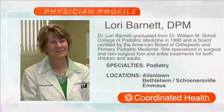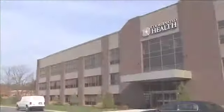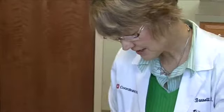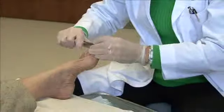I'm a podiatrist at Coordinated Health. I've been here since 2001, and I work in the Allentown campus, the Bethlehem campus, and the Emmaus campus. A colleague of mine had asked me to join Coordinated Health. I was in my own solo practice, and at the time I had just had my second child and felt that perhaps I needed to change the way I was doing my work, and I loved the idea of the coordinated care that Coordinated Health provided, and was very happy to join in 2001.